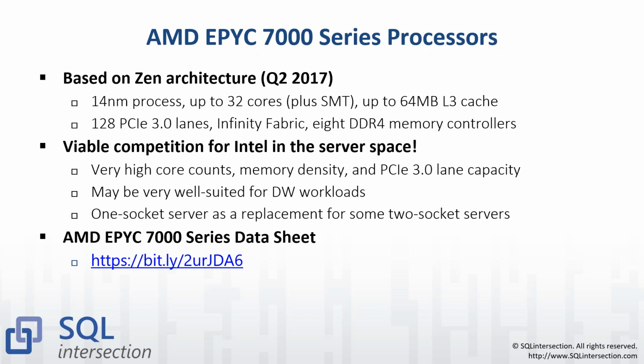So you can build a single-socket server that has a huge amount of memory and I/O capacity for a small data warehouse workload for a lot less money than you might be able to do with a 2-socket Intel server. And you still have more lanes and more memory in the 1-socket AMD than the 2-socket Intel. AMD is getting ready to come out with a 2nd generation EPYC that's going to shrink down to 7 nanometers, either later this year or early next year. My point here is that AMD is a viable competitor to Intel in the server space, and that hasn't been the case for about 10 years. This is really good news for us because it's going to push Intel to be more competitive, and it gives us 2 choices. We're not just stuck with Intel whether we like it or not.